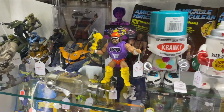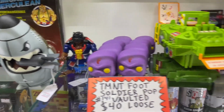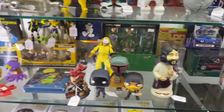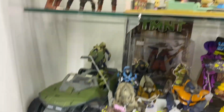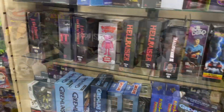This first showcase we're taking a look at has a whole bunch of figures mixed in from different toy lines. There you see the pizza thrower from Ninja Turtles, some more Combat G.I. Joe figures up there. You got those pop soda cans. There's a Dungeons and Dragons LJN on card right there. That's a cool one. I recently got that one loose from the Toy Addicts here in my hometown.